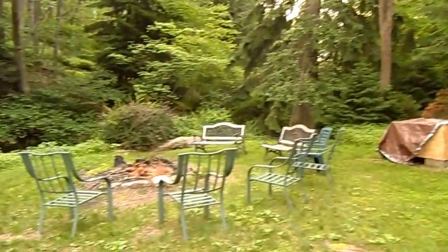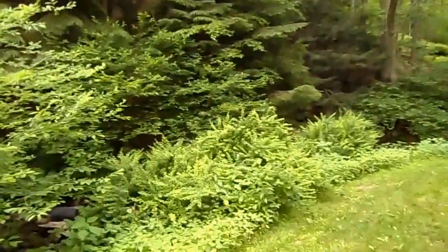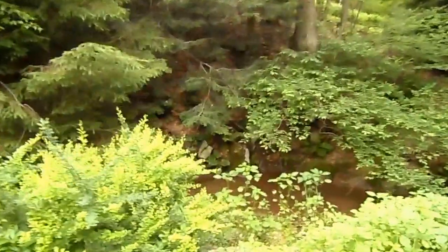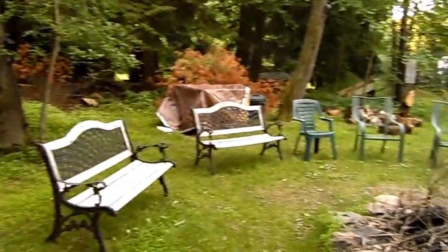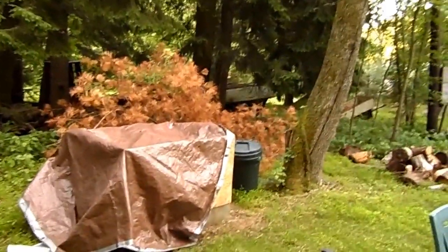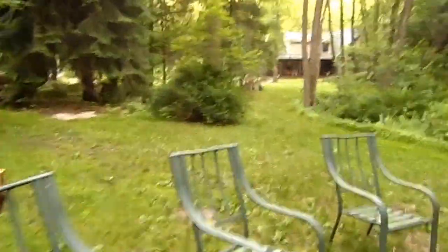Here we are at the fire pit. I don't know how well the stream is coming out on the sound for this video, but the stream is right here. It's a little bit low right now. We could use a little rain, but for the most part, it's always babbling along, just like me right now, I guess, huh? The cushions for these chairs are down on the porch to keep them dry. This container here, which is kind of hanging half open because I'm getting ready to fill that again, that's where your firewood would be when you arrive for the fire.